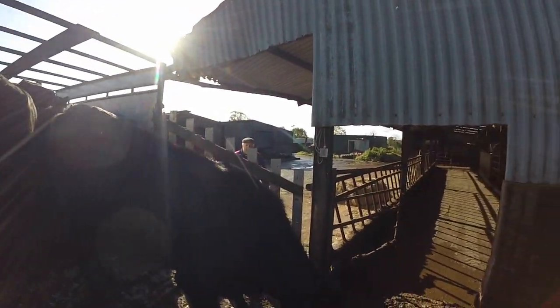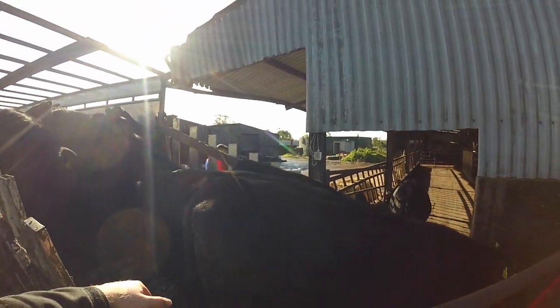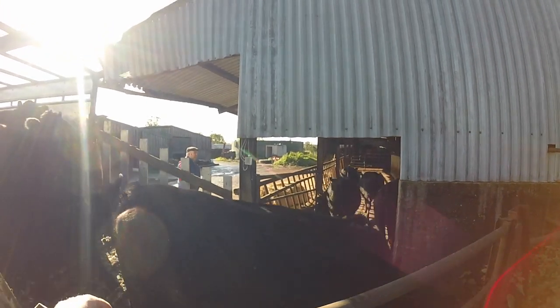Now, get the heifers off into the shed. There's half a bale of hay just left in front of the feed barrier, just to keep them happy till we get all back and get the diet feeder and silage mixed up for them.